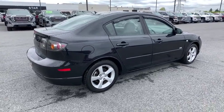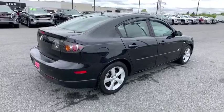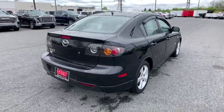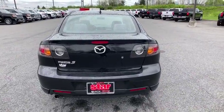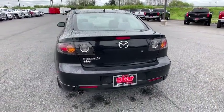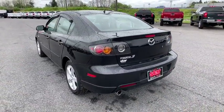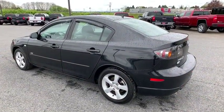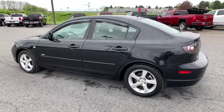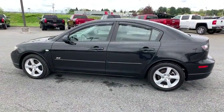Leather-wrapped steering wheel, dual airbags, power steering, four-wheel disc brakes, center armrest, rear window defroster, power windows, fog lights, CD player, panic alarm, tachometer, brake assist, remote keyless entry, tilt steering wheel, front reading lamps, front bucket seats, driver vanity mirror, passenger vanity mirror, speed control.